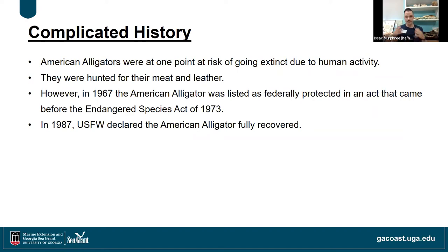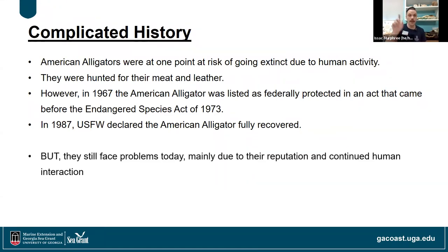In southeastern U.S. However, in 1967, the American alligator was listed as federally protected in an act that actually came before the Endangered Species Act of 1973. So they were like the hipsters of endangered species. They were endangered before it was cool. And the successful efforts of hunting organizations, state wildlife federations, and federal wildlife organizations as well, banded together, and in 1987, the U.S. Fish and Wildlife declared the American alligator populations fully recovered, and now they enjoy a healthy and robust population all along the southeastern U.S. But they still face problems today, mainly due to their reputation and continued human interaction, which can affect them in a negative way.